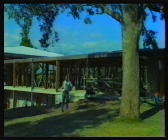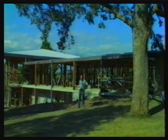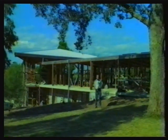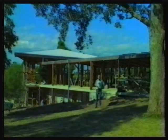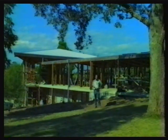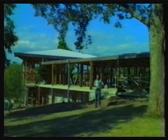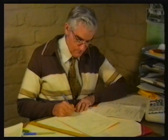This new complex here is going to be the new Linguistic and Translation Training Centre, containing a library, dining hall facilities, lecture halls, and offices. It's going to be used for training our new personnel, especially translation and literacy people. And of real interest is the possibility of training Asian students to go back to their own countries to do translation work. But now let's go back inside.